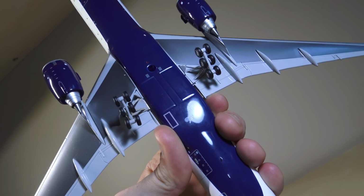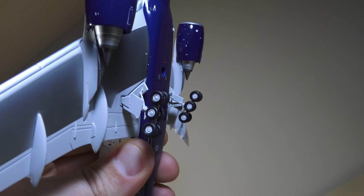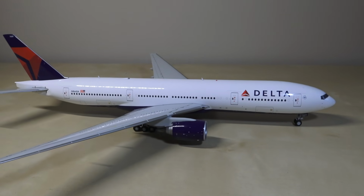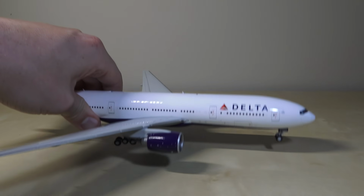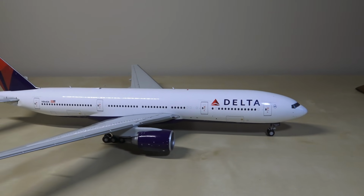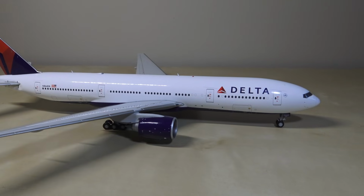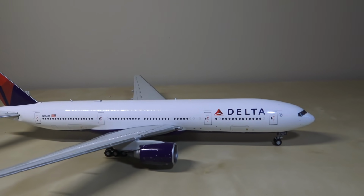We're going to take a look at the underside right now. This one does not have the Delta titles under it yet because this was a model that came out in 2014, so it doesn't have the Delta titles yet. But that is no big deal because this is still an incredible looking model, and I'm super happy with it. It is really heavy too, I think about 2-3 pounds or something like that. But wow, this is definitely my favorite model right now. That goes without saying. This is really, really amazing.